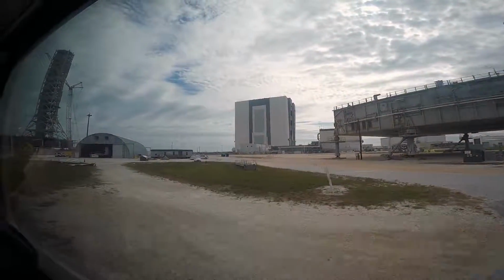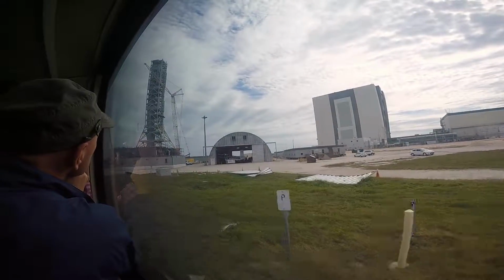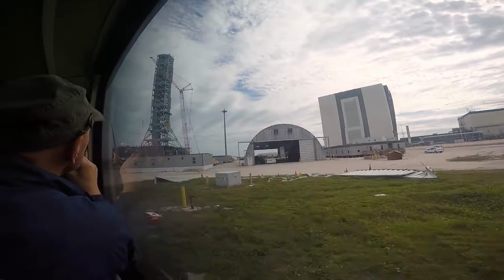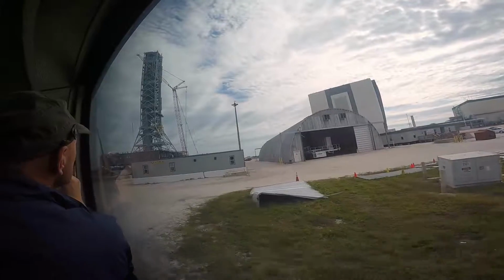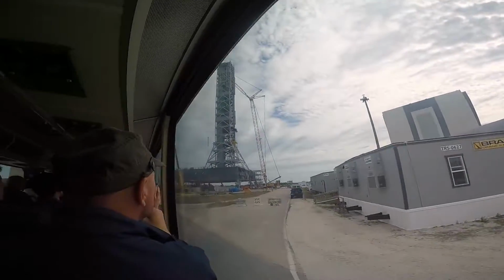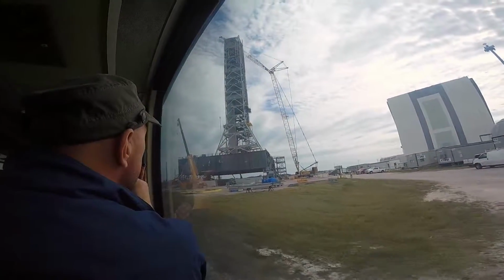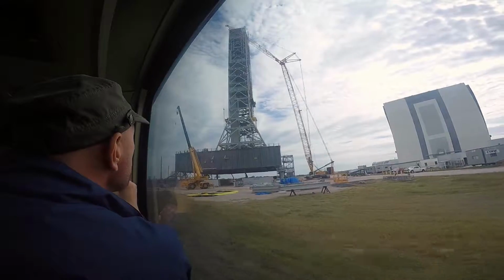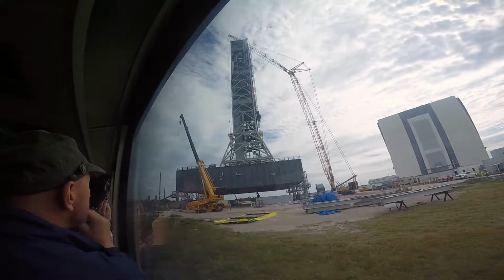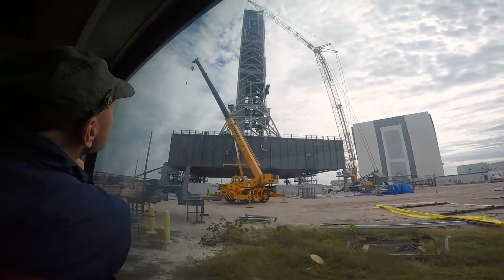Again, the crawler will come underneath this and pick it all up. Take it into the vehicle assembly building. We'll put the Mars rocket on this side of the tower. Now we are scheduled to launch this rocket on a test flight sometime in 2018. It'll go to the moon and back, and that'll be it.